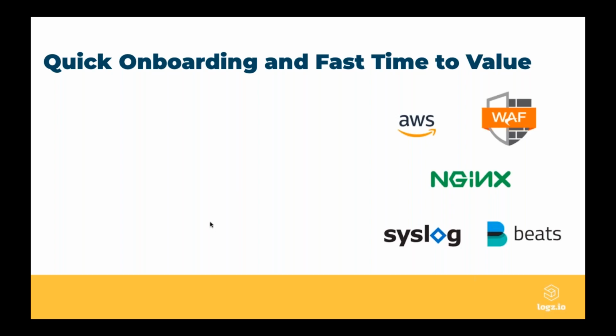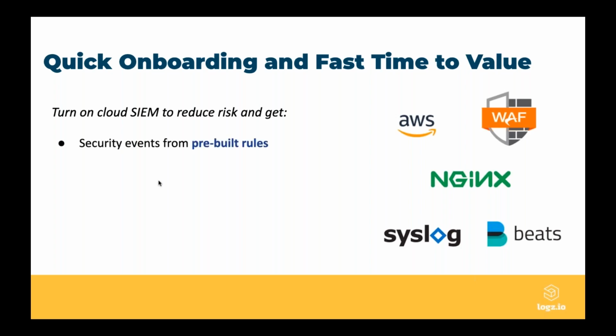Not much else. It was very easy and fast to value. You see, we're using AWS WAF, Nginx, Auditd, and some more products that the Logz.io SIEM already contains pre-built rules and the dashboard for. So once we enabled the SIEM, rules were triggered and dashboards were populated.